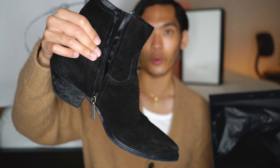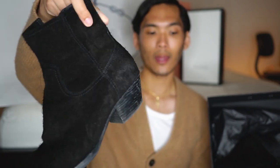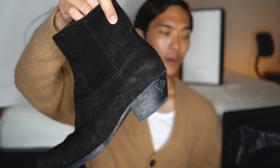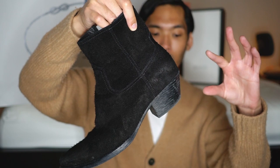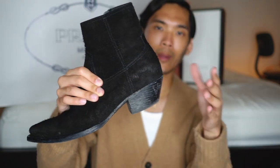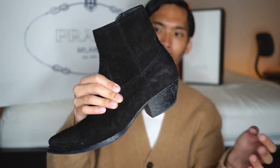So these are the Lukas boots. Yeah, these are the Lukas boots in suede, and I'm a huge fan of chunky heels. They're almost cowboy boots essentially.